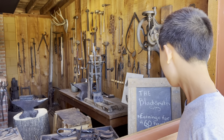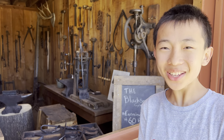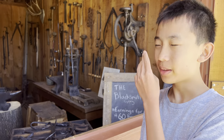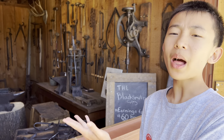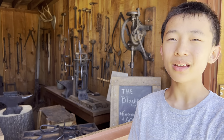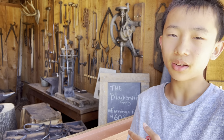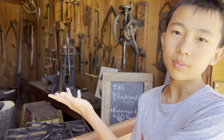Okay. This is the blacksmith shop. In 1880, a blacksmith who worked 60 hours a week earned $15 a week.